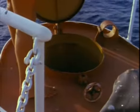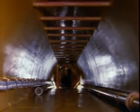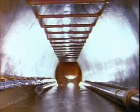The Loire enters the hatch to Calypso's observation chamber. It is in the bow, 10 feet below the waterline. Down here, we can clearly hear the squeaks and clicks of the dolphins.